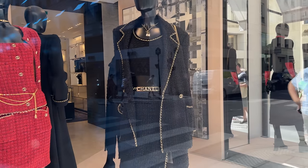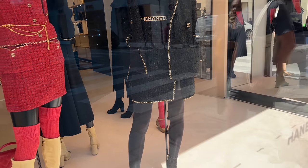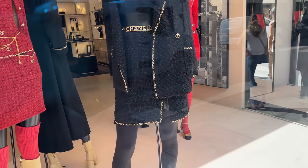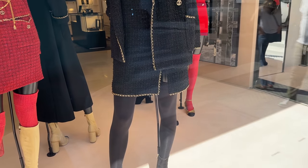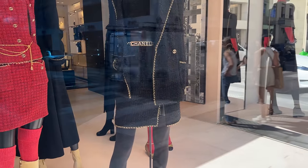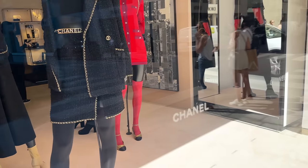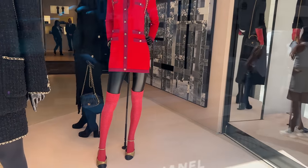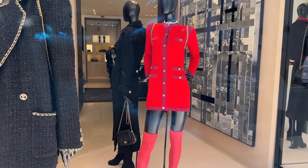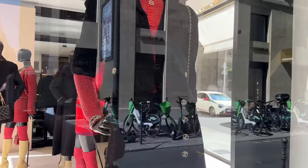It's got a little cropped top. You see, this skirt is A-line. This skirt is the dream. It's so flattering, I feel. I love the slit detail. And then, oh, it's such a beautiful piece. I love that. And then the jacket's a nice longer length. Belt, so beautiful. And then there's this sweater dress, this gorgeous jacket that you can see in back there.